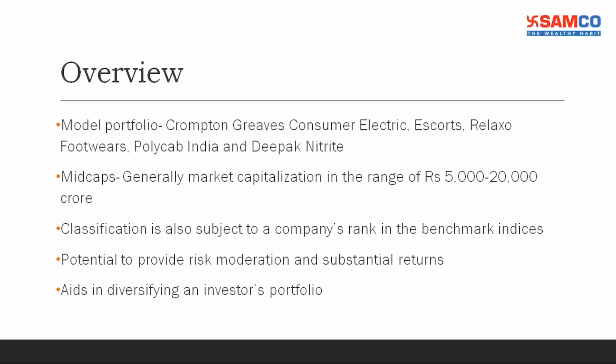Now, mid-cap is a term that includes stocks which fall in between large cap and small cap categories. Generally, mid-caps are stocks with a market capitalization in the range of Rs 5,000 to Rs 20,000 crore. This classification is variable and can change with the change in a company's market capitalization. However, the classification is also subject to a company's rank in the benchmark indices such as Sensex and Nifty. For instance, the companies which are listed from 101st to 250th in the Nifty index are generally considered mid-cap companies.